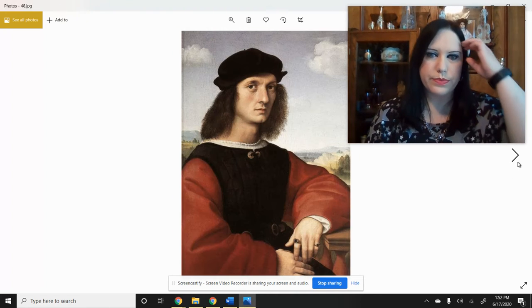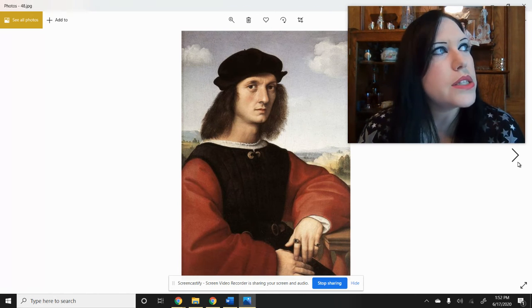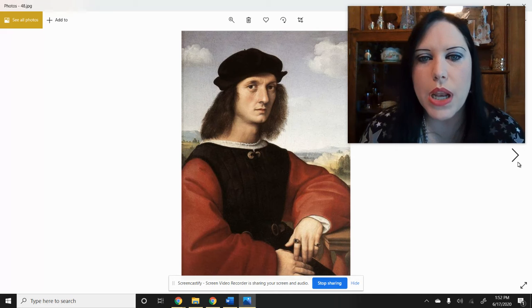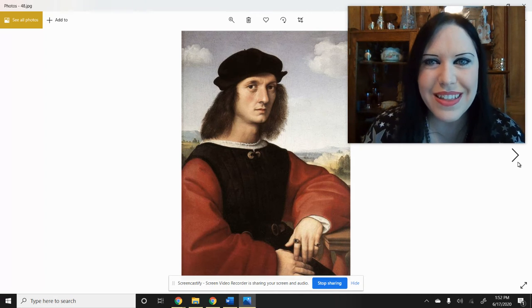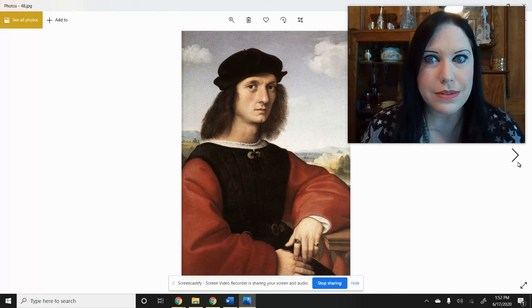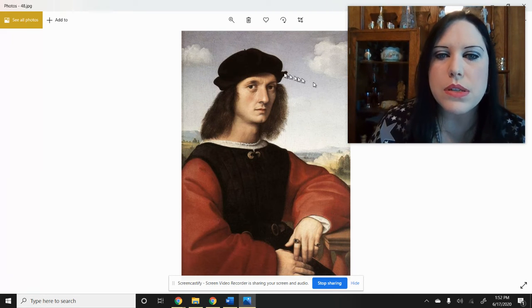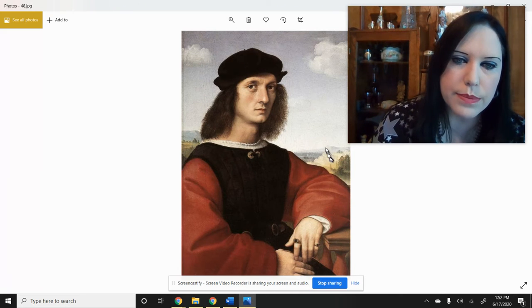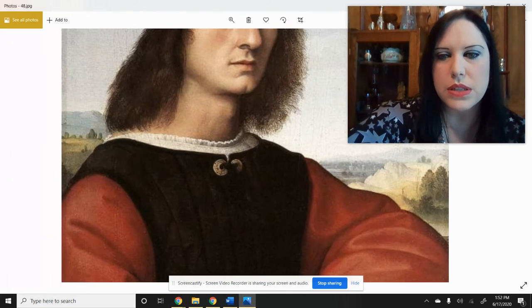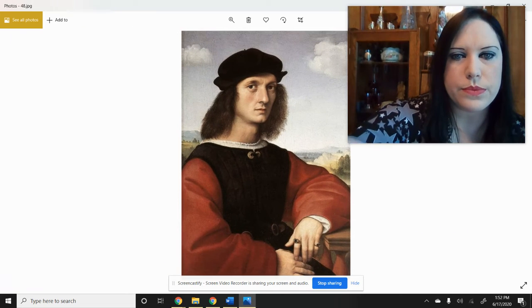Here's another Raphael. This is a famous Florentine. Is he from Florence? I think he is. His name is Agnolo Doni. But doesn't he just kind of look like an old Raphael? You can definitely tell Raphaels once you know them. Raphael is known kind of for his portraits. And look back here. He definitely gives us an idea of where he's sitting.